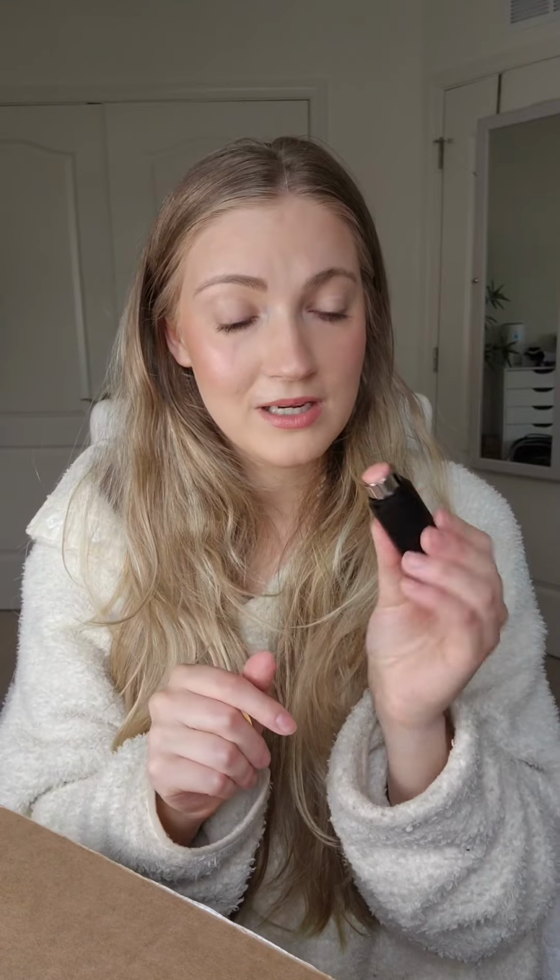And then I also picked up a mini version of the Westman Atelier Petite Lit Up Highlighter Stick in the shade Nectar. I have been wanting to try this for so long, and I couldn't justify spending the full price on a full-size one. Plus, I still have a mini of their bronzer stick, and I love it, and I still have a lot of use left for that, so I figured a mini would definitely be the way to go for this highlighter stick as well. Even the mini sizes just last forever, so super excited to test this out.